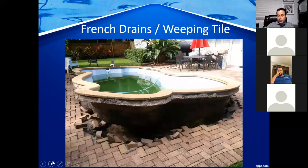This is a fiberglass pool, and this is what could happen if you don't keep an eye on that well. Okay, this is a real picture of a fiberglass pool that was turned basically into a boat and totally raised up out of the ground from what's called hydrostatic pressure. That is to say, pressure pushing the pool from underneath.